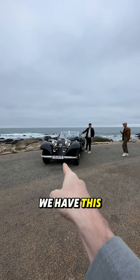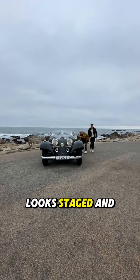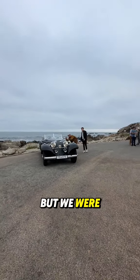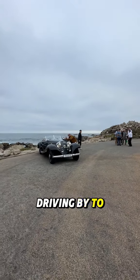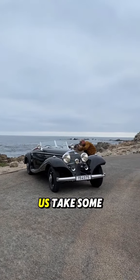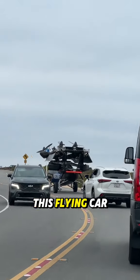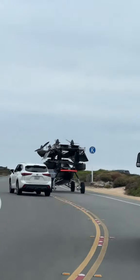There we go. Next, we have this $10 million ancient Mercedes parked up by the ocean here. Now, you might be like, this looks staged. And it was, but we were not invited. We were randomly driving by to another event, saw it, pulled over, and the Mercedes folks were nice enough to let us take some photos and such. Funny enough, this was actually right before we saw that, driving to an event, and it was this flying car called an Aska. So we took some video of that.